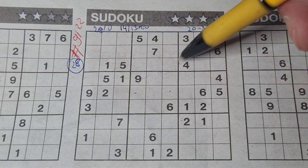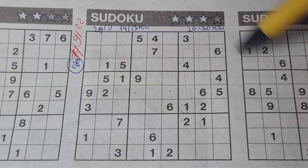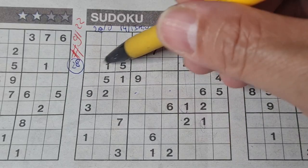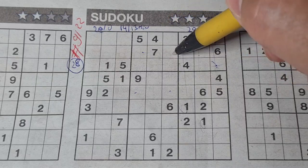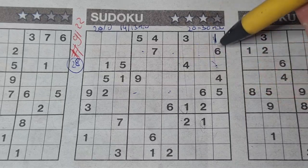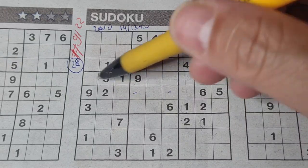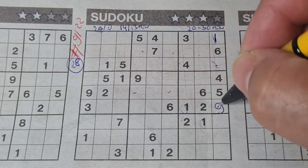Alright, and now let me see. One in this column, one in the column next. So last column, the only two places left for the one should be here or there. We have a 1 in this row, no one there, 1 should be there. Here I need a 1, 2. Cannot continue with 1. The 9 in this row, the 9 in the middle row. So the row below, the only place left for 9 should be there.